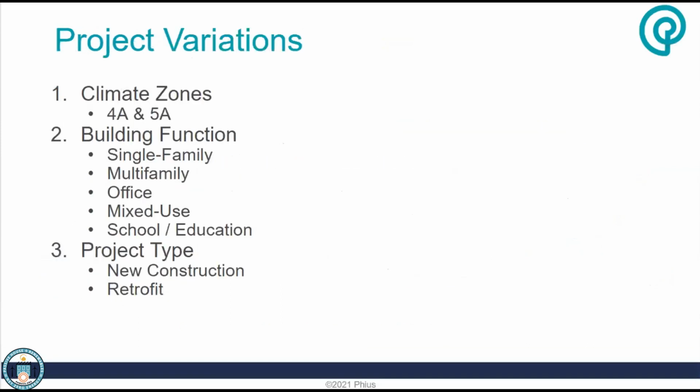Okay, with that, I'm going to talk a little bit about the variations we're going to look at for projects. So first, I pulled project data from projects that we've seen in climate zones 4A and 5A. I thought those were maybe the two most relevant to Massachusetts, as we have climate change coming and places are starting to warm up. Massachusetts might have kind of the 4A climate zone stuff happening in the next 20 to 30 years. So I thought it would be worthwhile to look at projects in those regions as well. And then building function was the next thing I looked at in terms of how I'm breaking out this data.